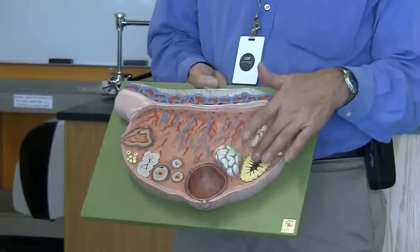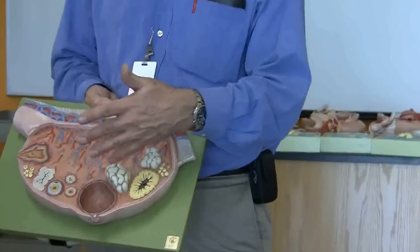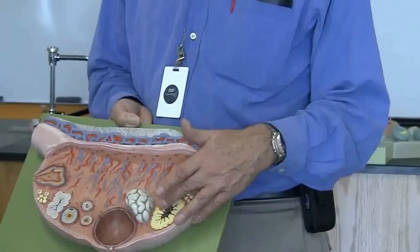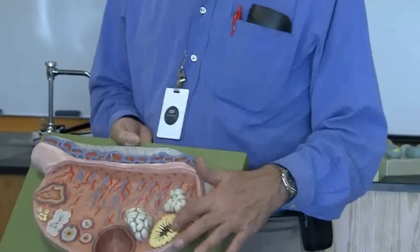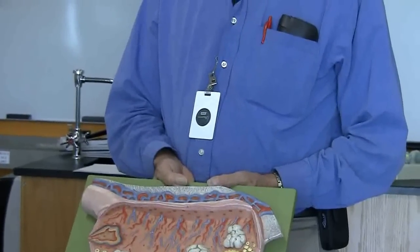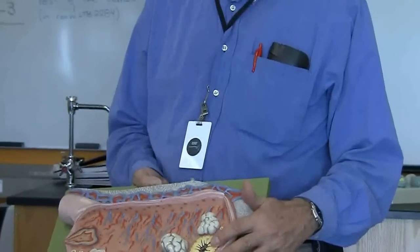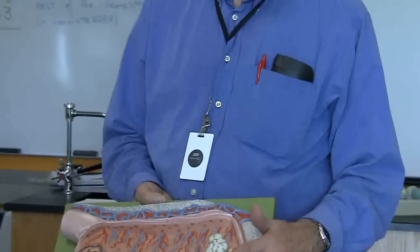Corpus luteum, major source of female sex hormones, estrogens, which were produced by developing follicles, and then also a lot of progesterone. What hormones maintain the corpus luteum? Luteinizing hormone. Initially, luteinizing hormone, and then if there's pregnancy, it'll be HCG, human chorionic gonadotropin.